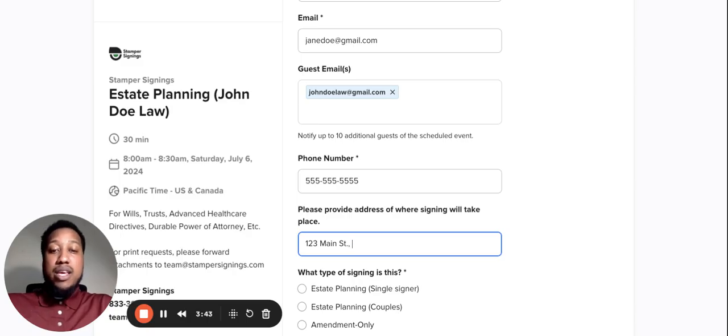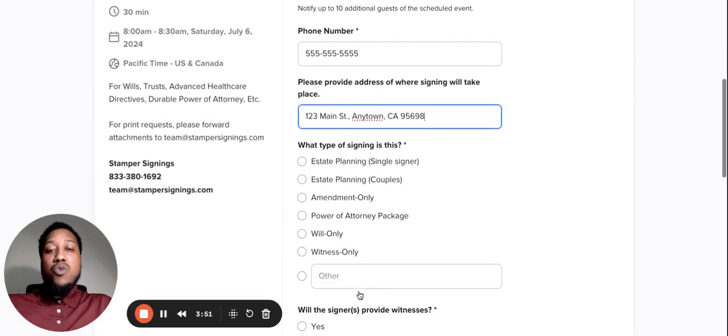This is going to take place in Anytown, California, 95698. And then the next question is, we got to know what type of signing this is. Is this going to be for a single signer? Is this going to be for a couple? Is this an amendment only signing? Is it just for a power of attorney package? Is it just for a will? Or do you just need a witness only?